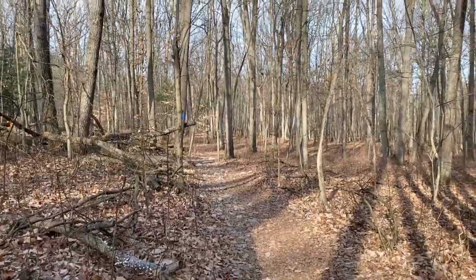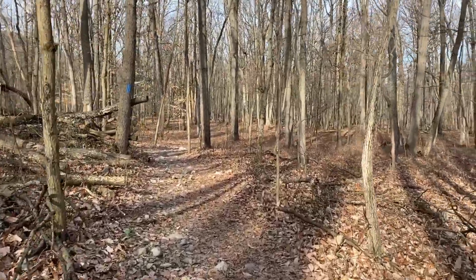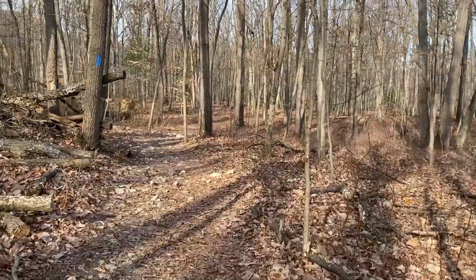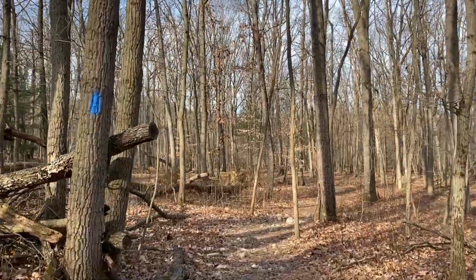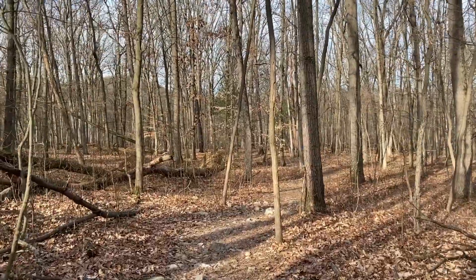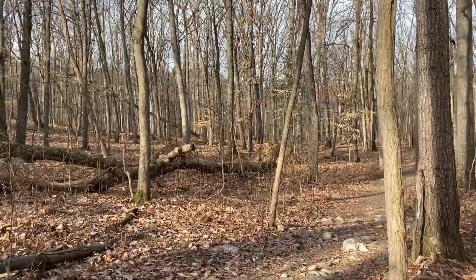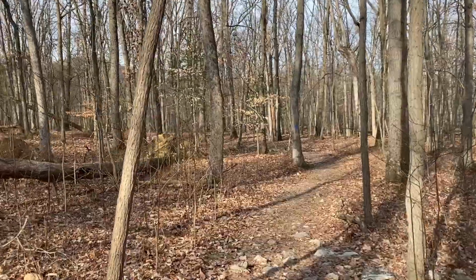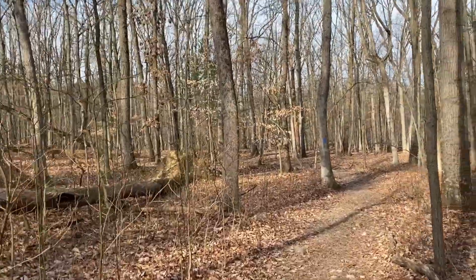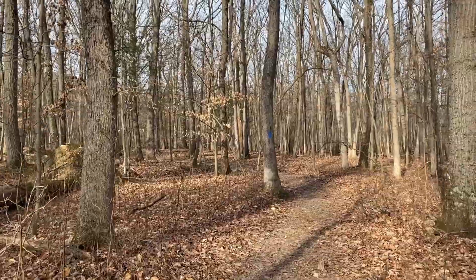All right, so the White Rocks Trail is a blue blaze trail. It meanders through the woods here, and then it goes up the ridge. To get to Center Point Knob, you have to climb the ridge, and then go across the top of the ridge, which has lots of boulders. So it's lots of bouldering and rocks, and it's a pretty cool little hike. It's not too terribly far.